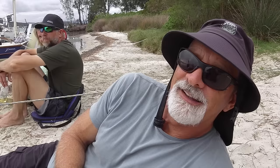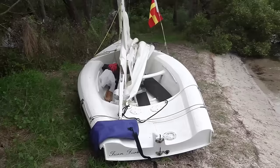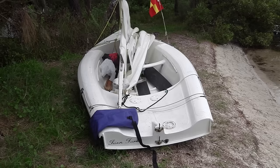Why have you got an NS14? Okay, so I bought the NS14 for $150. It's micro-budget cruising, dinghy cruising. Right, it looks like a windsurfer in as much as it looks very flat and very fast. Yeah, and very wet. But yeah, it's good fun.